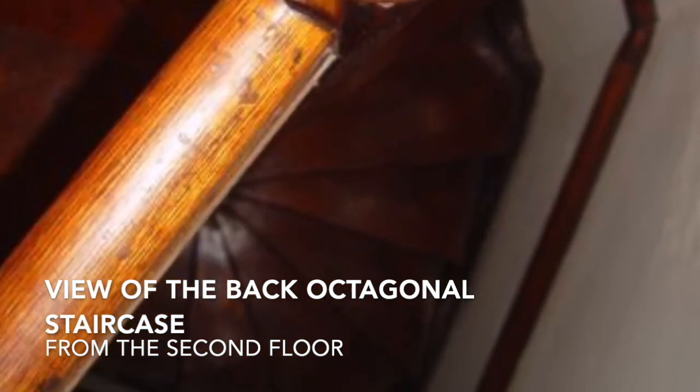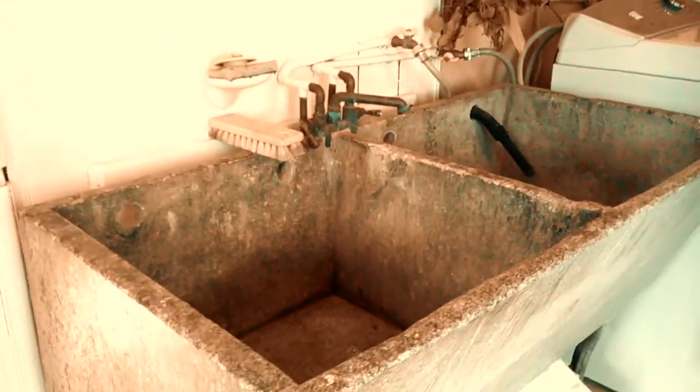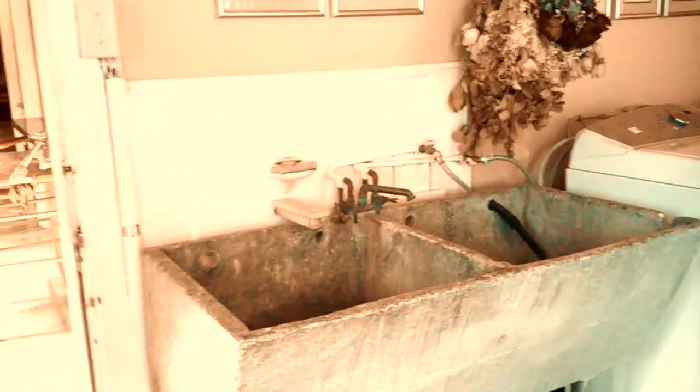One last stop on the first floor before we go outside. This back room, we've made into a laundry room, but everybody asks about this soapstone sink. If you have one in your house, do not get rid of it. It is a very handy thing to have. I use it for all kinds of stuff, and of course for the washing as well. So it's a good thing to have, and it certainly does get people's attention.